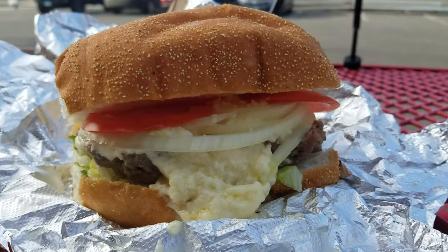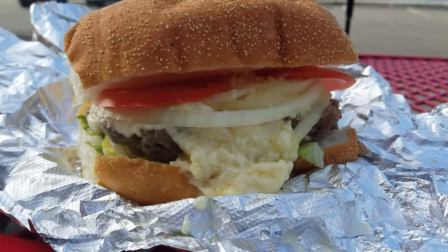All right, so here's the big difference between Ted's and K. LaMay's. The cheddar cheese, it's a little bit more traditional. I would say a little bit different on the bun too. This looks like a much more bready bun, with some seeds on there.